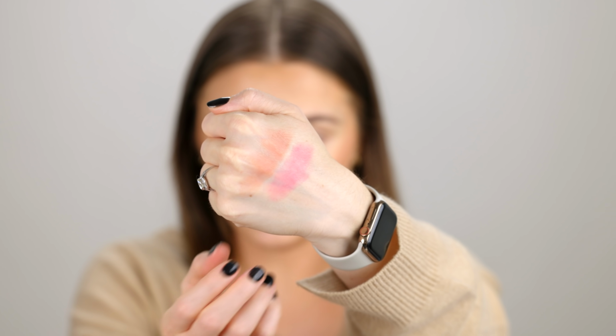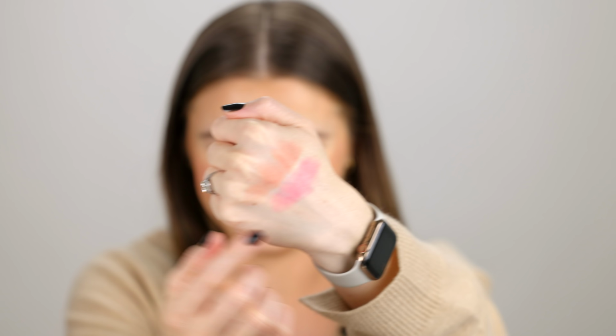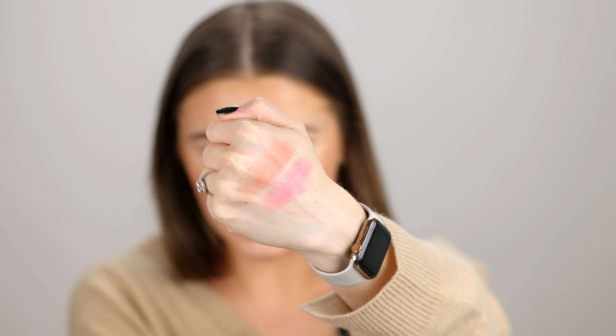By the looks of this, you would expect it maybe to be a moussey formula, but it's actually hard. It's hard to the touch. Your finger doesn't sink through or anything, but it's very, very creamy. It almost feels serum-y, actually. It's like a light stain. I just swatched the two on my hands for you. So this is Nearly Rose and Nearly Apricot. Those are the two blushes there.